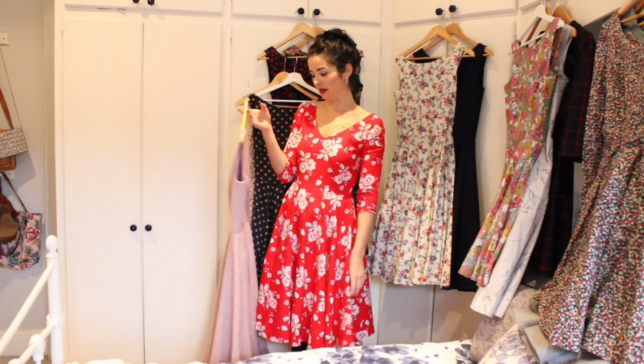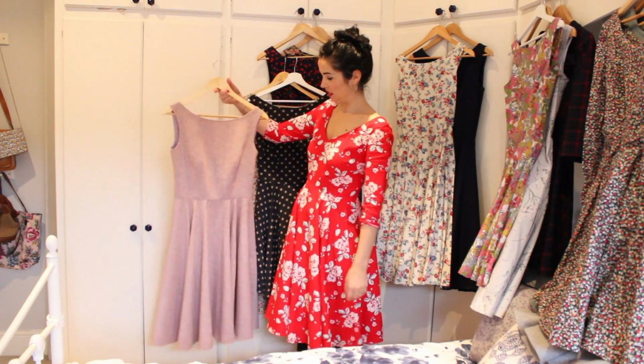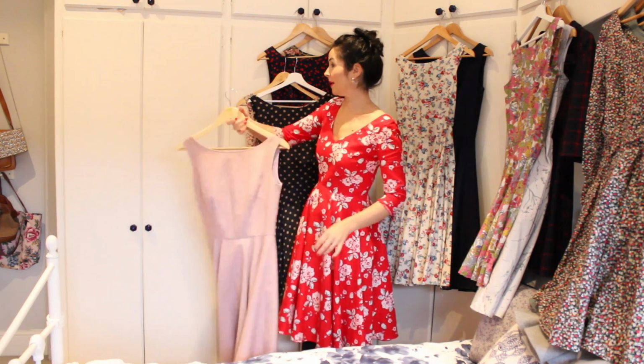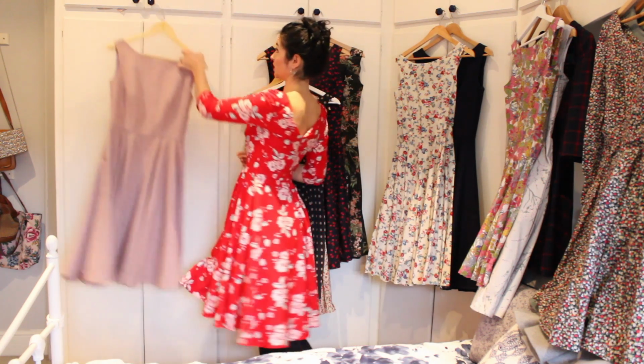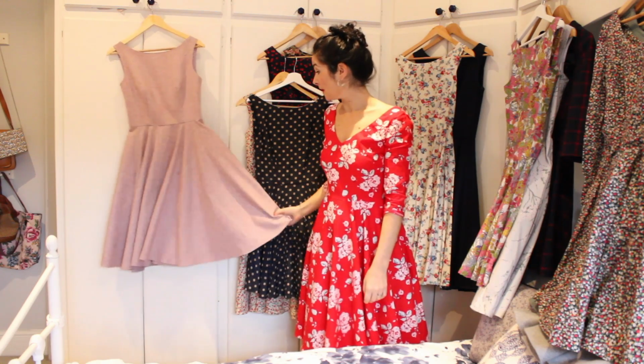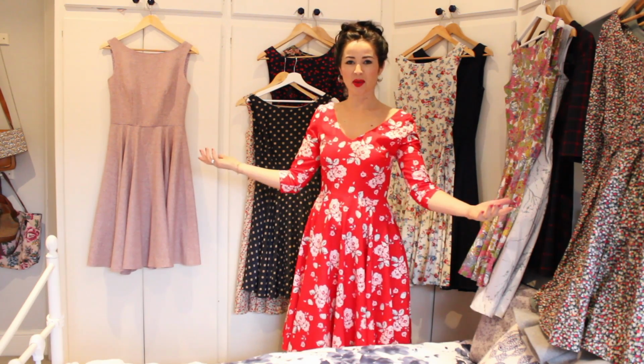I wore it with a massive petticoat, so it stuck out and was all lovely and very 50s. And I lined her in cotton as well, so it didn't itch. I've worn her a lot since. She's a goodie. She's great with a little grey cardie. And she's special. So that is my Betty collection.